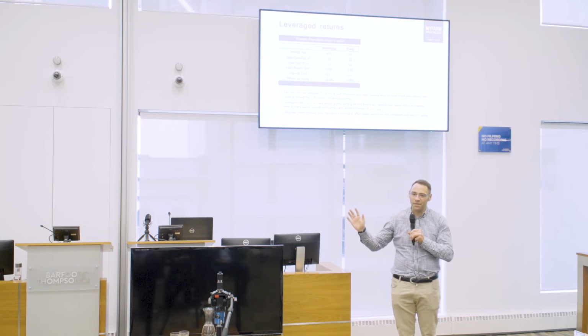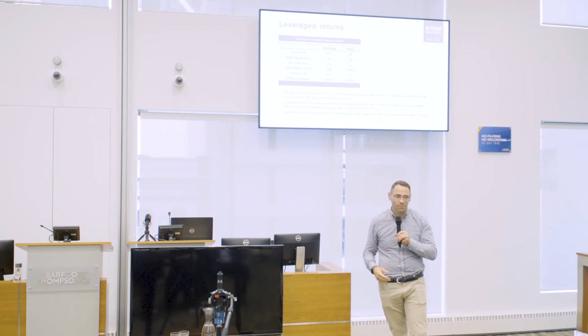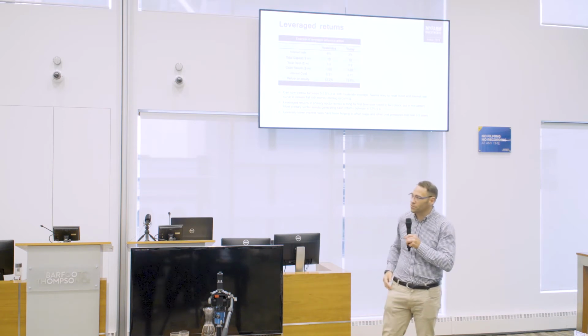And so that's been a big driver in terms of keeping asset prices at a reasonable level, land prices at a reasonable level for the risk reward.